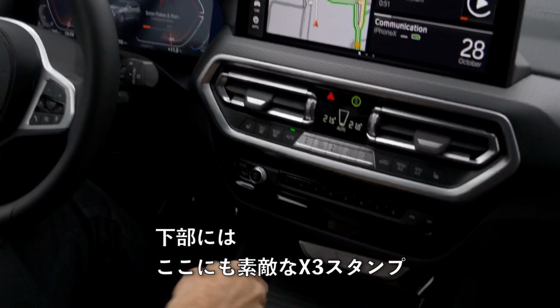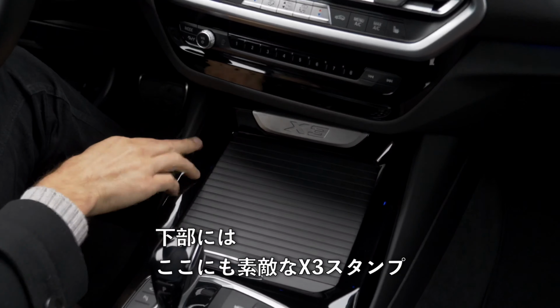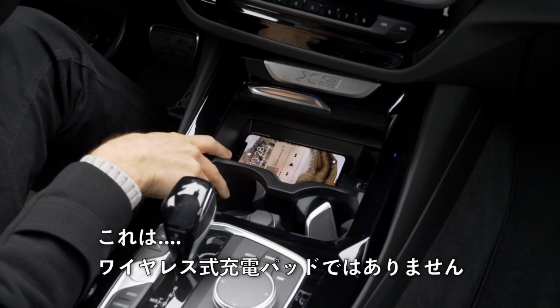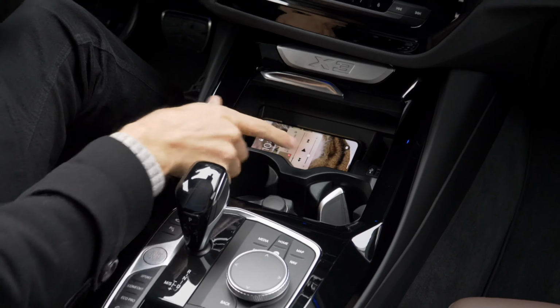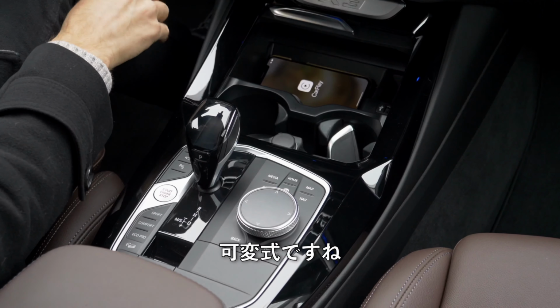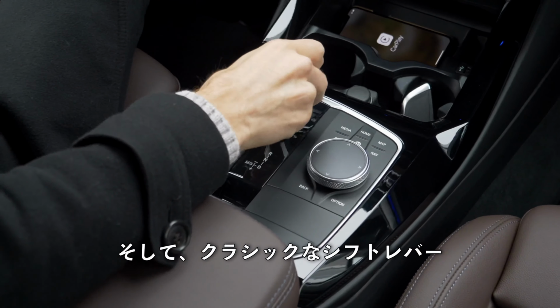Then the lower part, you have another nice X3 stamping in here. Then you open this one here. This one here is not an inductive charging pad, by the way. Here USB-A charger, and then you have the cup holders. They are adaptive, and here the classic shifting lever.